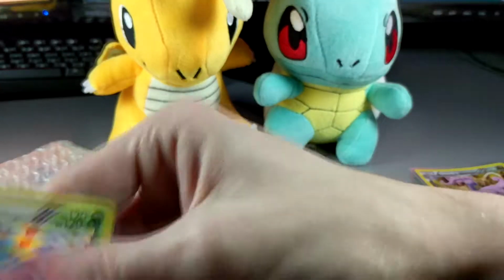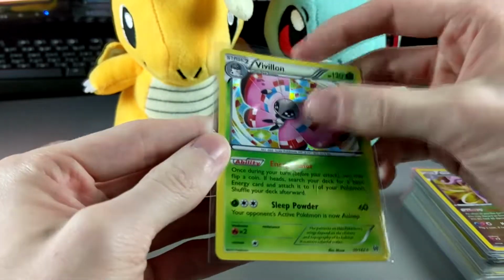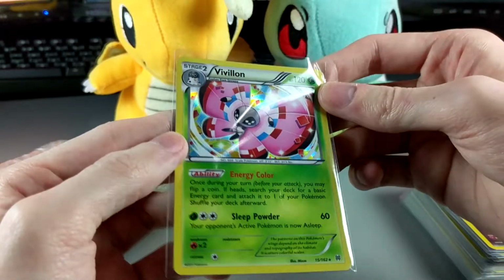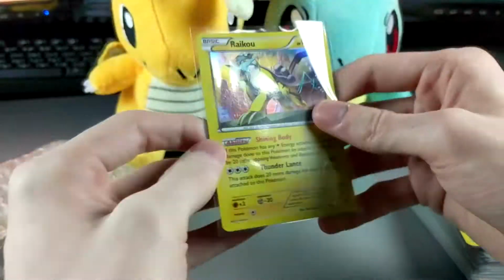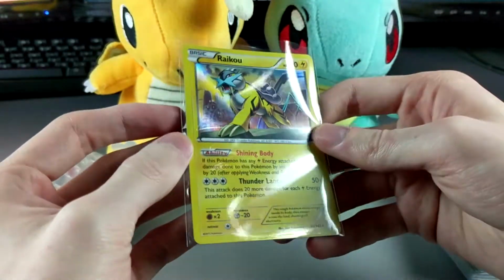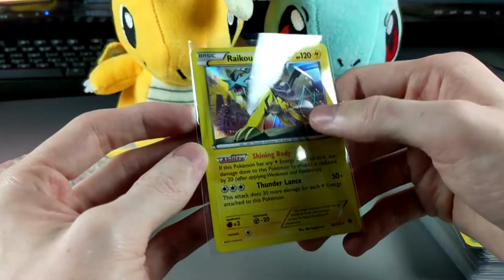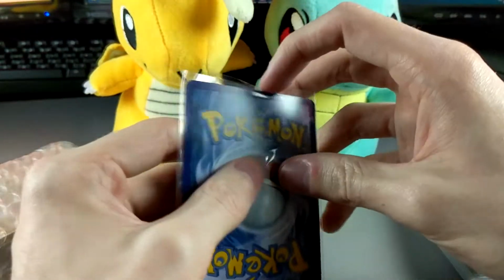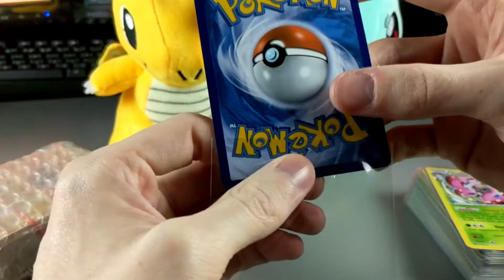And okay, only one of these. Pavilion. It's pretty neat. It has like the blotches of color in the background. And then, oh, this one's neat. A Raikou. Gotta love the legendary dogs or beasts, whatever you want to call them. I guess it's not really like a dog. This one's kind of like a saber-toothed tiger. I don't know why people call these legendary dogs. They don't really look much like dogs.